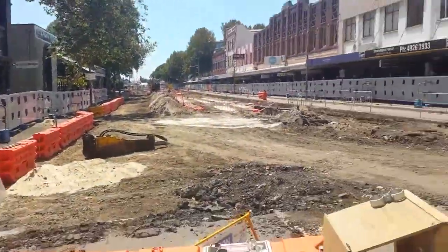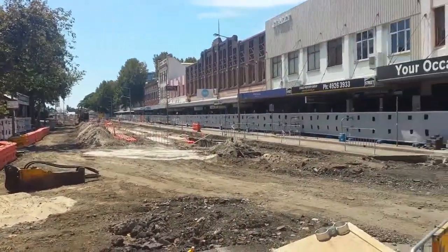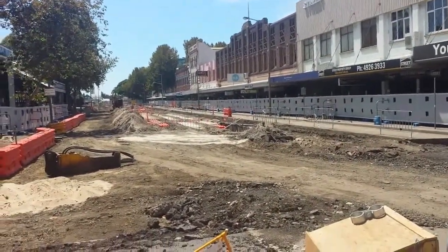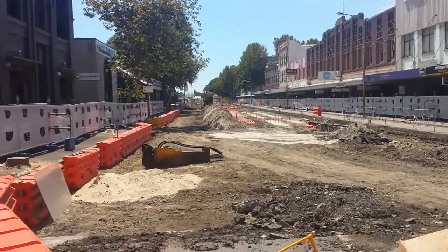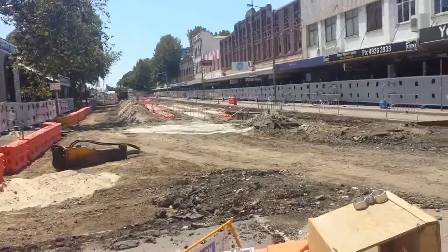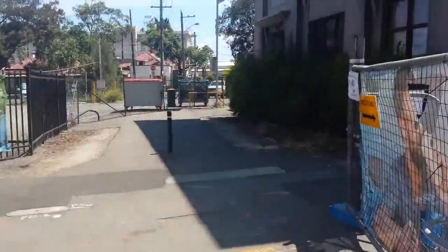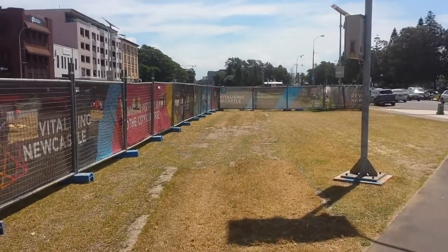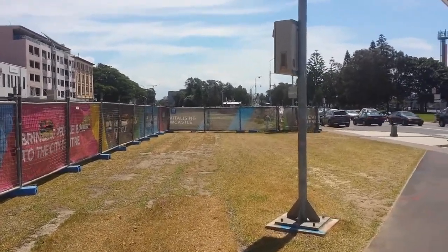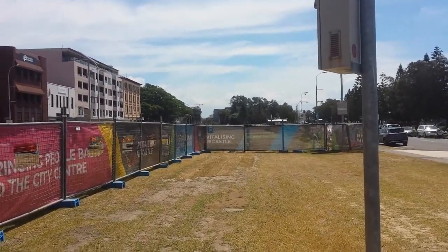So I've got to try to make my way to Harry's Cafe de Wheels. Never seen Hunter Street like this in my life. Darren Lewis, you would love this. This is what light rail does. It brings everything to a halt. All right, au revoir.